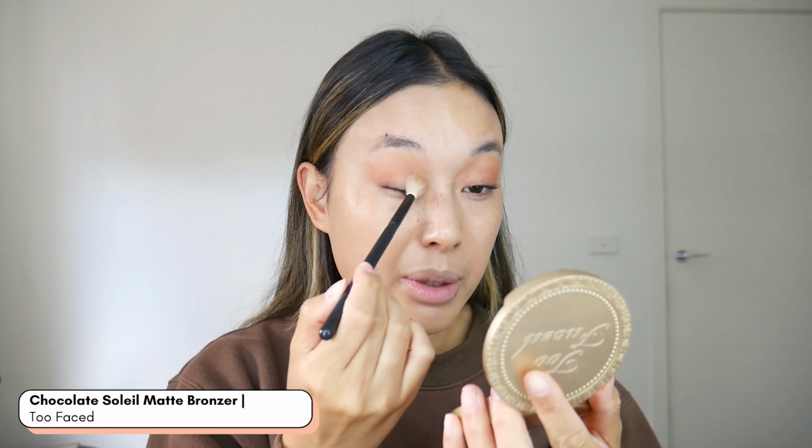I'm pretty sure it's pronounced differently. I'm just setting the melting lip powder with a bit of bronzer, just so that it doesn't move around while I wear it all day.